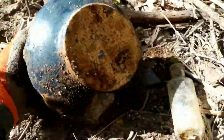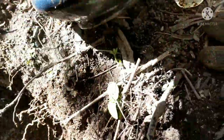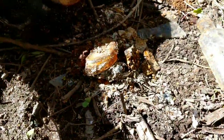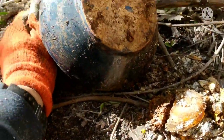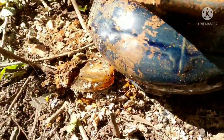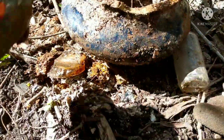And I got this piece of stoneware out. Would have been really nice if it was whole. Might even have some kind of marking on the bottom. Yeah, that would have been, look at that. Probably just a flower pot or something, but still pretty cool.